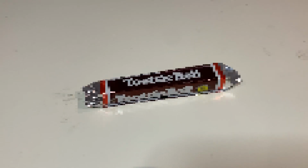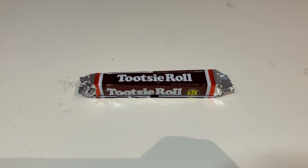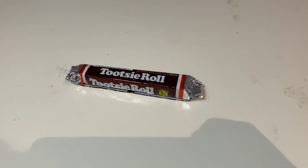Next, let's go for the Tootsie Roll. I've heard of these a lot. They're in a lot of American shows, films. I think there's a line in Friends once where I think it's Rachel says, or Monica says, she stuffed her pants with a Tootsie Roll to be like you. This is not what I imagine that to look like.